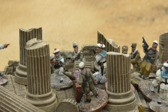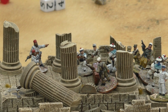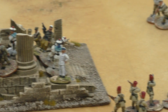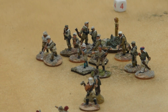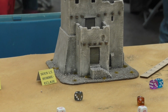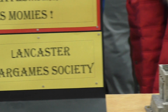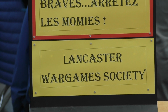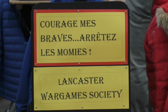This is Courage Montbraves. French sailors holding out over there in the temple. More troops here, out to fortification there, and this is the Lancaster Wargames Society. Courage mes braves, arrêtez les momies.